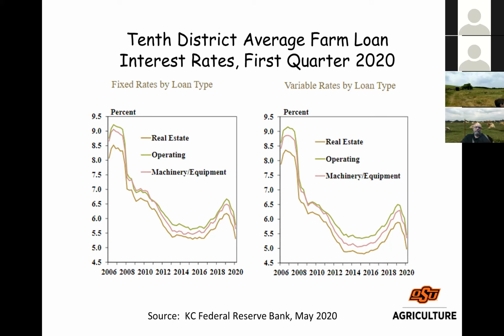Compared to the world back in 1979 and 1980, some of you might remember this. I certainly do, kind of ages me. But the target rate was 20%. Today, when you compare it to that level, today's interest rates almost seem like free money.